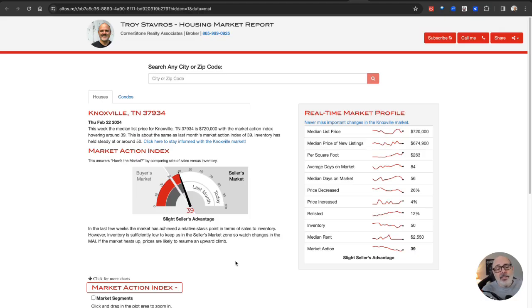It's good to look at what has happened in the past, but if you really want to know what's happening with the market, you need to watch what is happening with the active inventory. So right now, when we look at the market action index, which gives us a breakdown between whether it's a buyer's market or a seller's market, with the number 30 being the break-even point, under 30 is a buyer's market, above 30 is a seller's market. Right now, we're at about a 39 in Farragut, so we are in a slight seller's advantage.